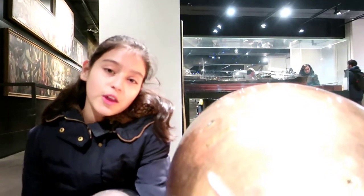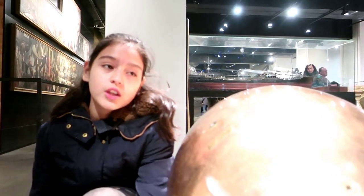This is a torpedo that submarines use to destroy other ships and boats.